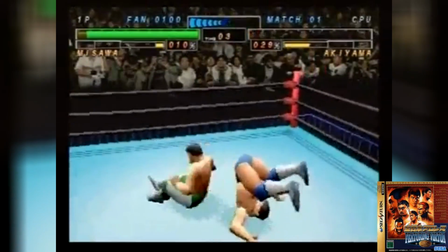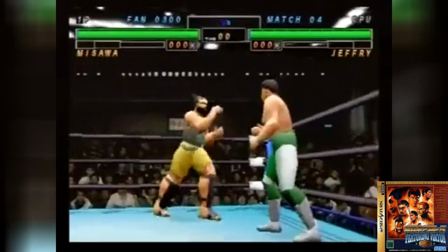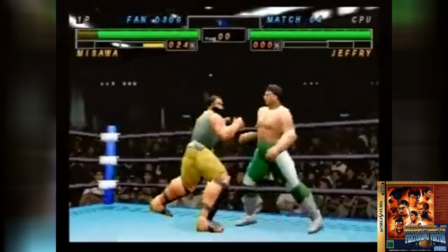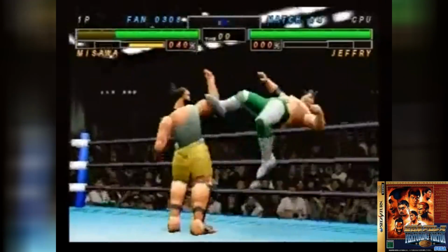What makes this game pretty interesting though is the inclusion of Jeffrey and Wolf from the Virtua Fighter series, and it's pretty fun, honestly. It's a pretty realistic style wrestling game. It has sort of that Japanese spirit meter as well. There's a lot of cool moves in it.